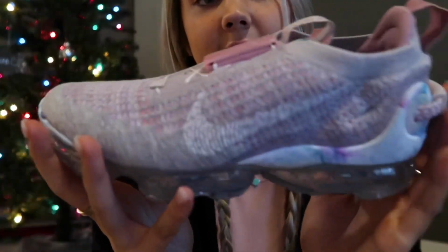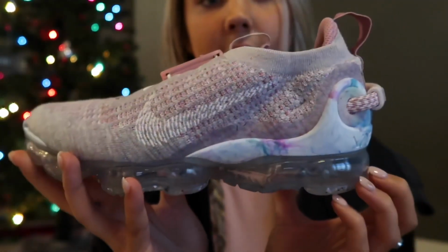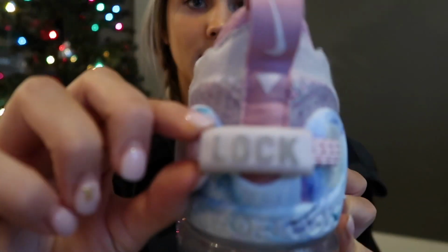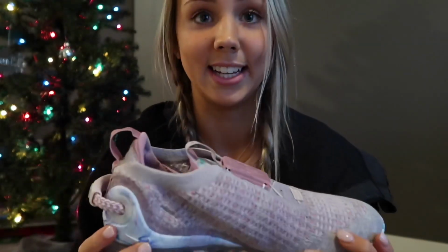I got these Flyknit Nike tennis shoes because I needed shoes to wear when I work out, because I have one pair and they're Adidas and they're from like eighth grade. So that's not very fun. So you pull this little thing to make them looser and then you open them up and you can put your foot in there. And then when you have them on, you pull this little lock thing. You see that? It's not focusing. Like this. And they tighten up. And that's how you lace them. Is that not the coolest thing ever? They're literally so cute. So thank you so much.